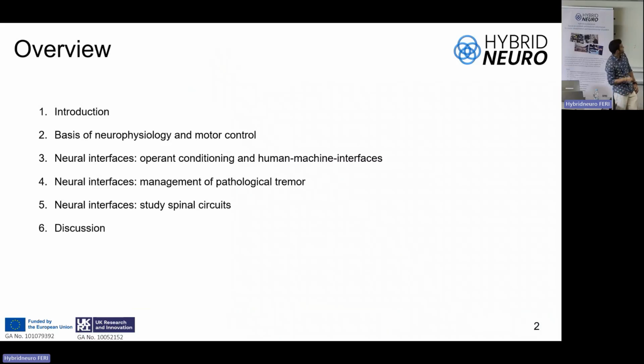So this is the general overview of the presentation. I will start with some basics of neurophysiology and motor control that, at this point of the summer school, you should all know about. Then some examples of neural interfaces in operant conditions, human-machine interfaces. And then a few examples of management of pathological tremor, which has been my main research focus in the last few years. And finally, another two more related to the use of high density EMG that we recently presented, and maybe could be expanded and used more in different settings.